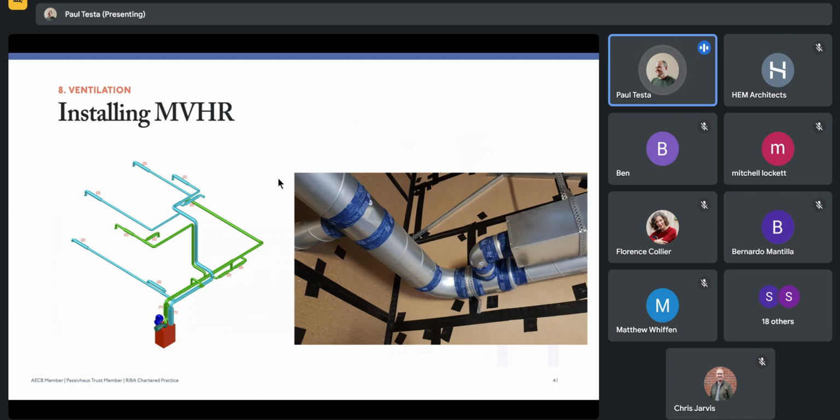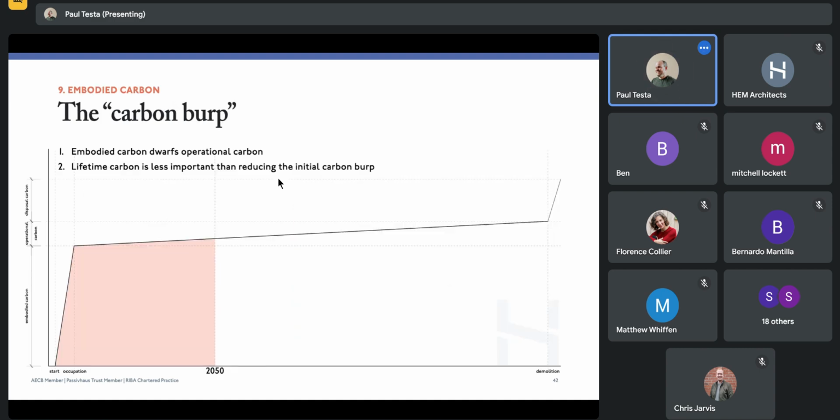Installing MVHR, as I say, it's a centralized unit, so you need to think about somewhere to put that quite early in the process, and then you need to think about your duct routing. But again, if you're designing this from scratch, these are really simple things to do, and shouldn't really impact on your design flexibility.